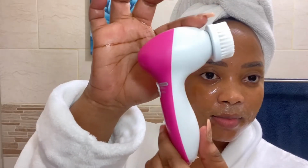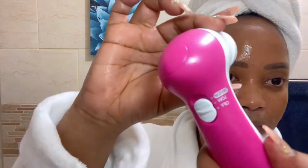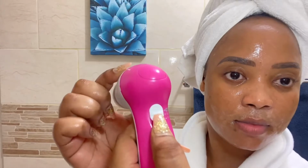The 5-in-1 massager brings 5 different tools in it. I'm using the one in the shape of a little brush. Honestly, I have heard different opinions about this little massager, but for me, it works perfectly.